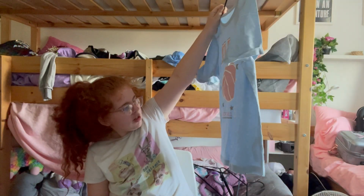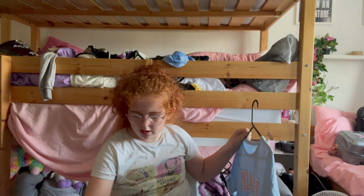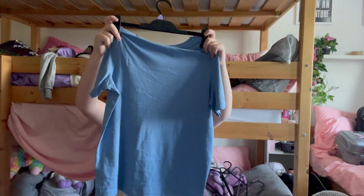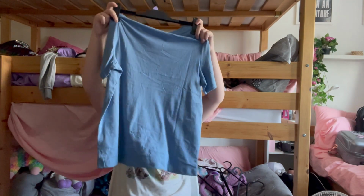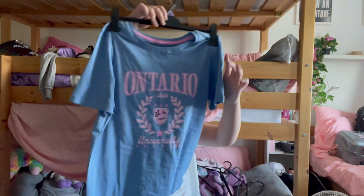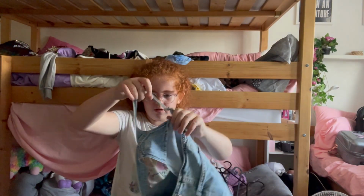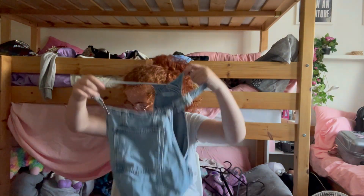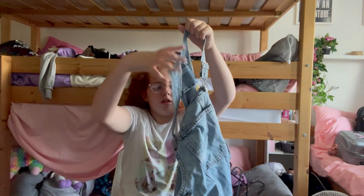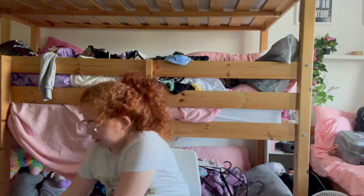A t-shirt that says Miami basketball team 95, which looks really cute and I like it. And this one says Ontario State, Los Angeles, LA 84 Canada University. Super cute. I've got a few more bits and then I'll say bye because I'm right now asleep. I really like it. Super cute. And I know I said that I had dungaree shorts, and I've even got a dungaree dress, which is super cute and I would recommend it. So we're going to put that in there.